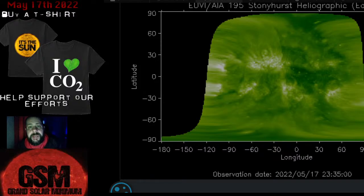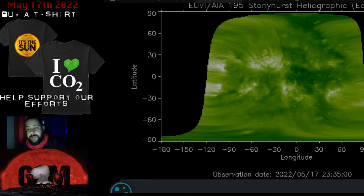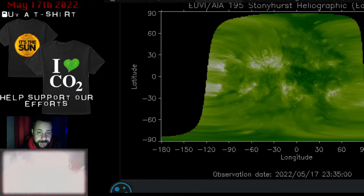But at the time being, we're pretty confident that we are going to continue to be reporting on a lot of stuff because of what the sun is doing right now. And really, there's not going to be a dull moment when it comes to this grand solar minimum. Even during the maximum, we're still going to have something to talk about during solar max on the grand solar minimum.